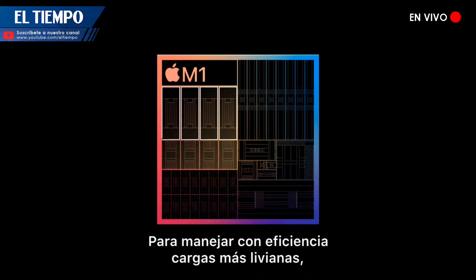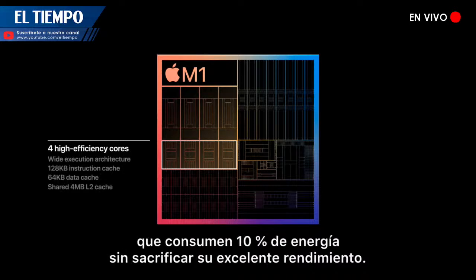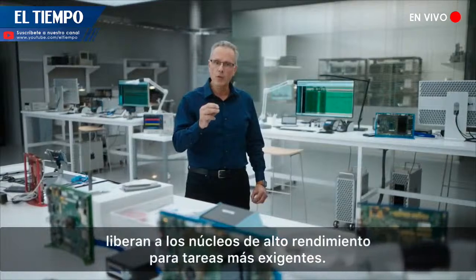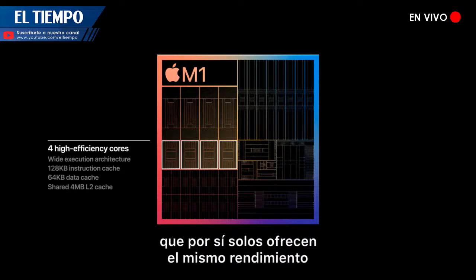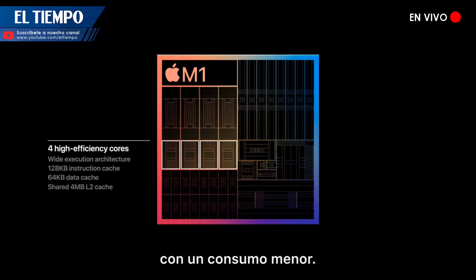To handle lighter workloads more efficiently, M1 brings high-efficiency cores to the Mac. They use 1/10 of the power while still delivering outstanding performance. These E-cores are the most efficient place to run lightweight tasks and allow the performance cores to be used for the most demanding workloads. And M1 has 4 of these efficiency cores, which on their own deliver similar performance as the current generation dual-core MacBook Air at much lower power.